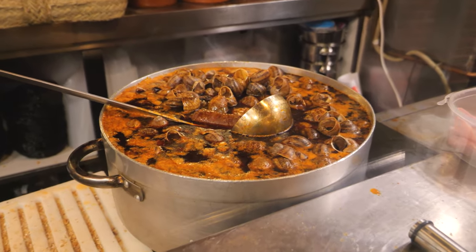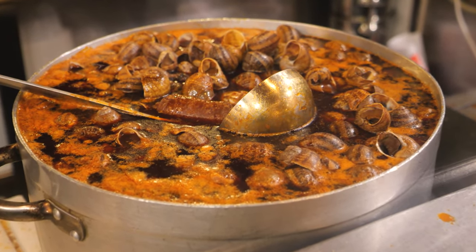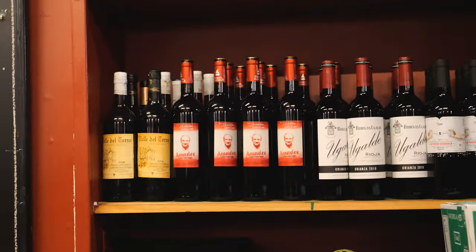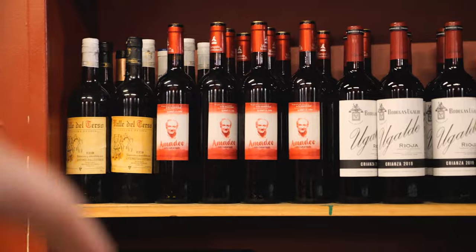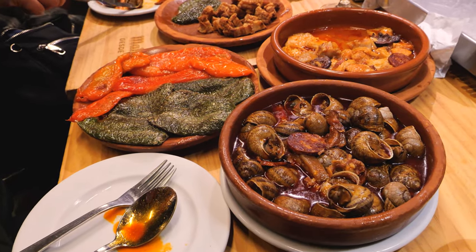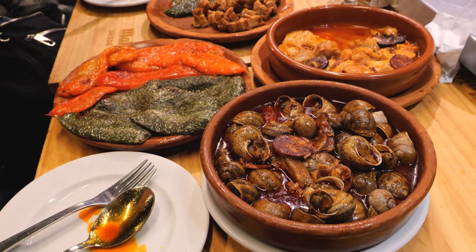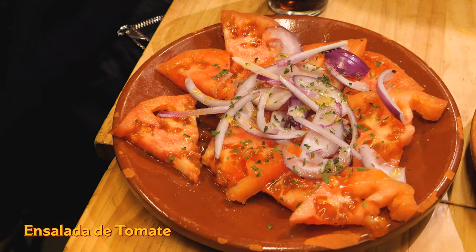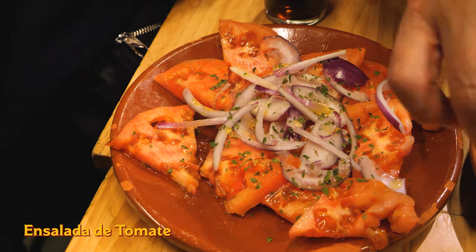As its name suggests, this place is famous for their snail stew, but almost just as renowned is Amadeo, the nonagenarian who still works the counter to this day, although there is no guarantee that you'll run into him, such as when we visited. Luckily, it isn't just snails that they excel at, because every dish we got was a banger, from the simple and vibrant grilled bell peppers, the fresh tomato salad, and the crispy fried prawns as well.